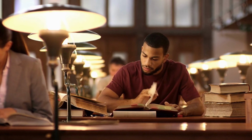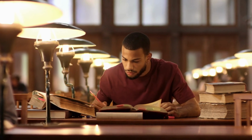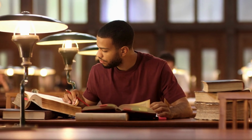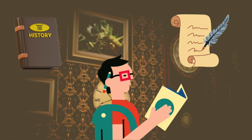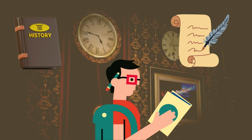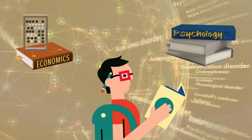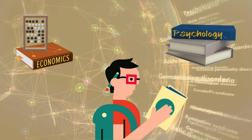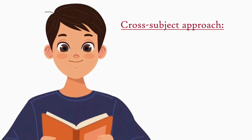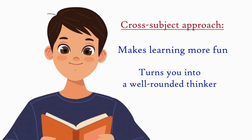When you study various subjects, you're not just learning random facts. You're teaching your brain to spot patterns and use knowledge in different contexts. For example, studying history and literature together helps you understand the cultural and social backdrop of the books you read. Or learning about economics and psychology shows how people's behavior influences economic choices. This cross-subject approach makes learning more fun and turns you into a well-rounded thinker.